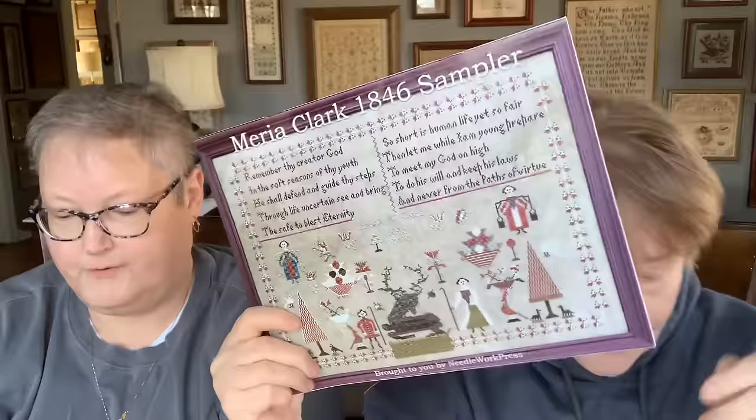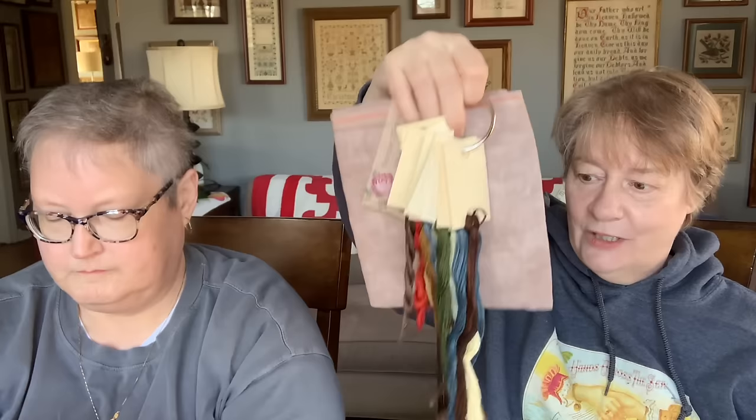Oh, look, I put linen in here. I must have known it was going to be. Oh, it's from number 12. Wallaby. Oh, I love that. Did you see this? Okay. Yeah, I like that. That's beautiful. Oh, I think this is the one I want to start.